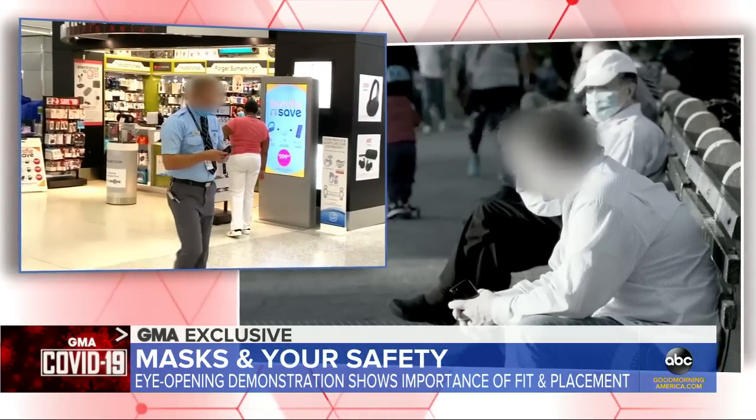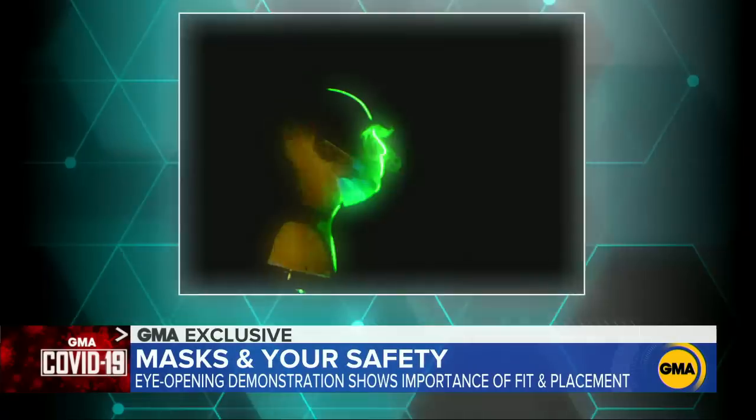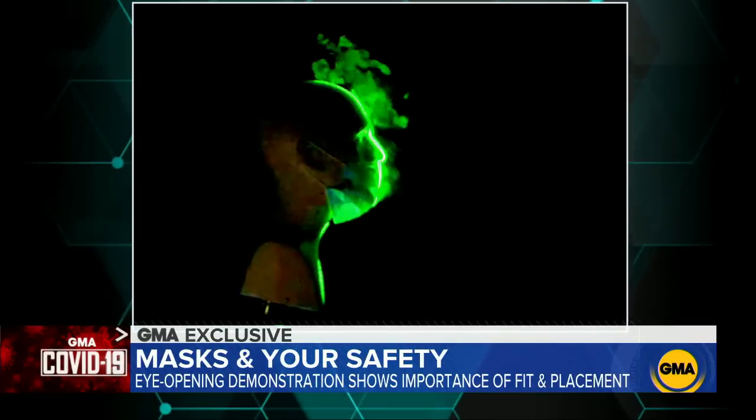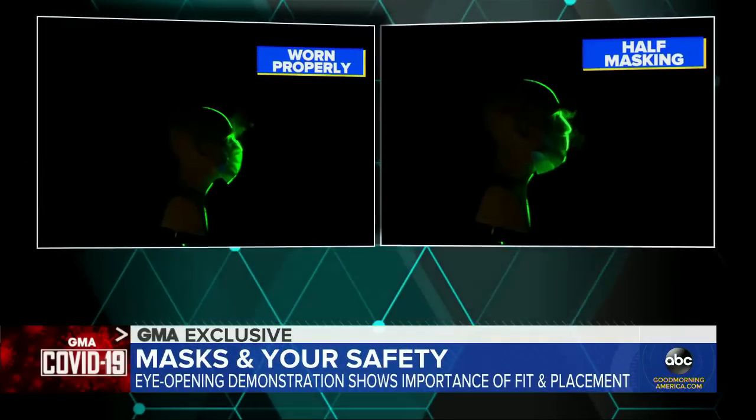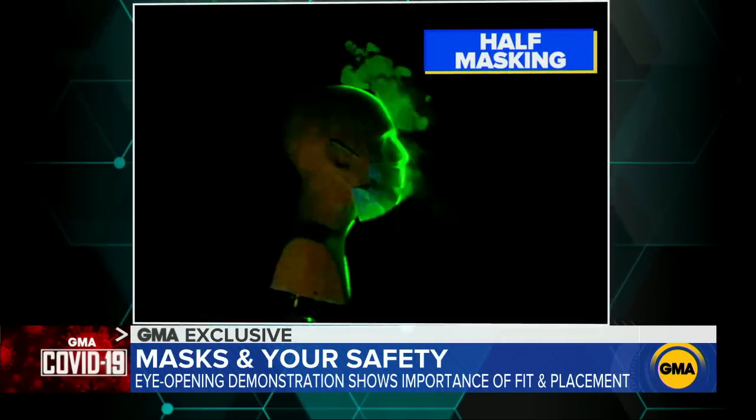And watch what happens when a mask does not cover the nose, what's called half masking. We see droplets escaping from everywhere. When you're half masking, you're keeping your nose exposed, which makes it easier for the virus particles to enter. See the difference in escaping particles, wearing a mask properly versus half masking.